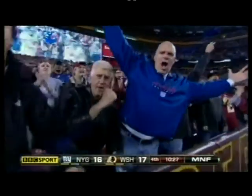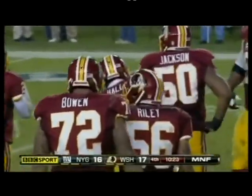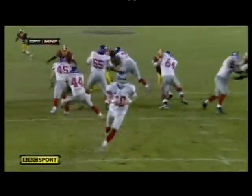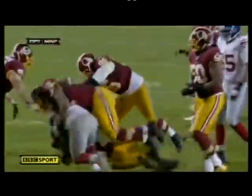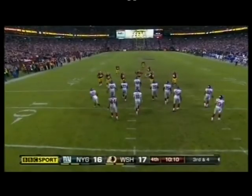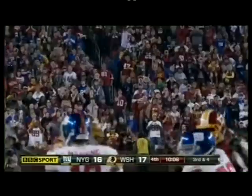A lot of creative runs. Fullback goes one way, tailback goes the other. They're doing everything they can with Hynoski to fool them. Hynoski goes one way, Bradshaw goes the other way. That time, Johnson, number 50, fills the hole with a lot of help from his teammates. This place is rocking like the old RFK, Mike.